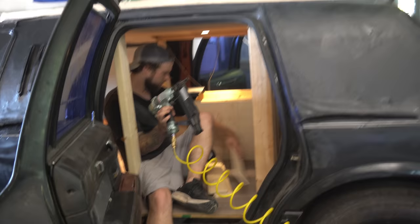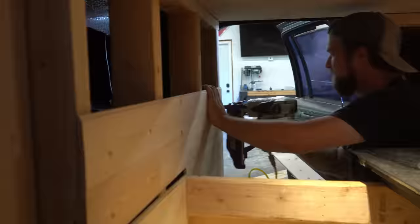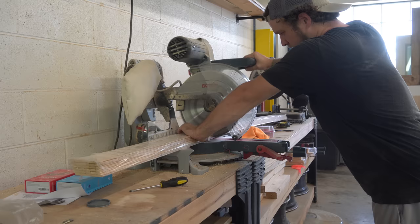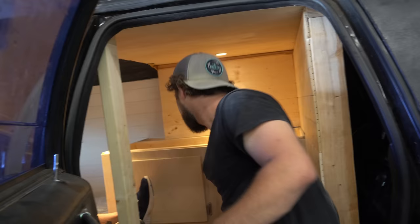I hope the noise isn't bothering you. I've gone deaf. I'm kidding, I don't care. That wall's done, now this one. Starting to look like a camper. Yeah, just your face. Film the limo, not my fucking ugly face. No, I'm filming. I'm zooming in on you.